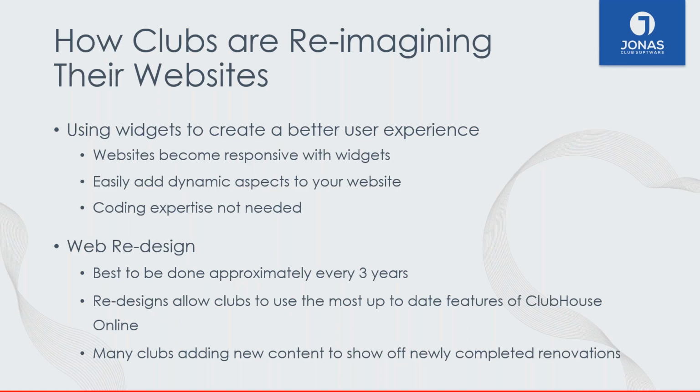General best practice is to update a business website every 3 years or so. And within the last 3 years, we know a lot of clubs have made major facility upgrades and are now using their website to show off all the hard work that's gone into improving the club. And a great way to show off those upgrades is by creating top-notch photography and video to put on the site. So now in 2023, many clubs are now catching up and making redesigning their website a priority in order to add that content and take advantage of these new ClubHouse Online features to create the best possible digital footprint from the club.